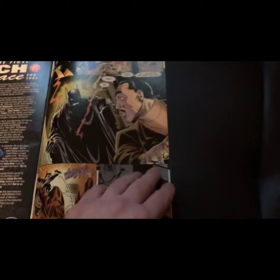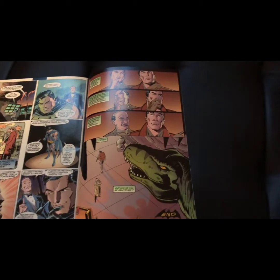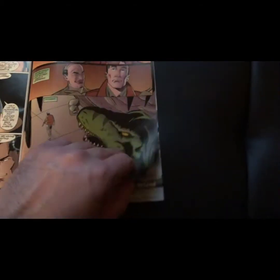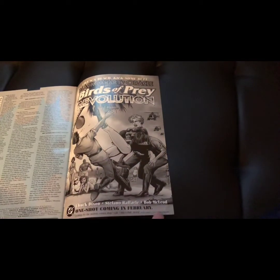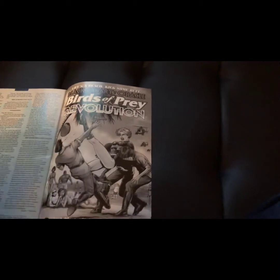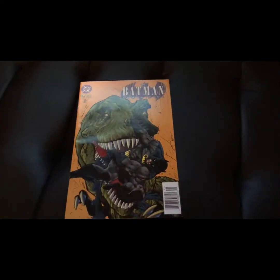Yeah, Batman finds the guy who's controlling the animatronic stuff. He keeps it and decides he wants to keep it in the Batcave. So, yeah, and that's the end of it. Chronicling the Birds of Prey and Chuck Dixon, one of the first writers I ever got into. Never bought any of these, but I am a Chuck Dixon fan, so maybe I'll hunt these down eventually. And yeah, that was Batman Chronicles issue 8.